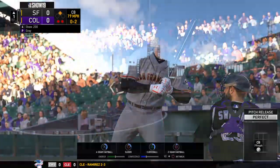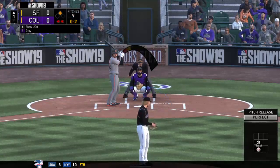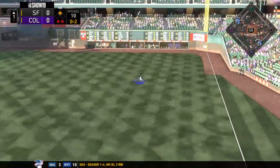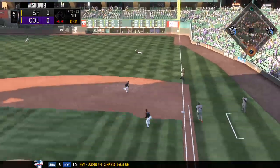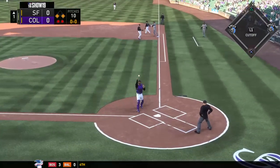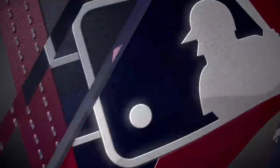And a curveball, 79 miles an hour. It's in there, 0-2. That's back-to-back pitches taken for strikes. Meanwhile, this ball gets down. It's a base hit. And the runner at third will put the brakes on here as they didn't want to chance it even with 2 outs.